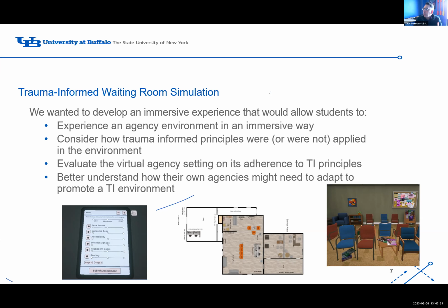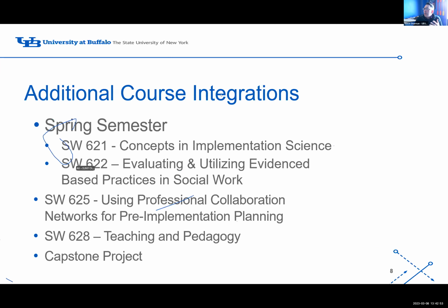So we do that all through the first semester. And then across the other 2.5 years in the program, we have them do other types of VR activities so that they can make more connections. For instance, in our implementation science course, in our evidence-based practice courses, they look at research on how VR is being used in treatments in different health-related professions.